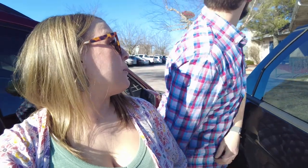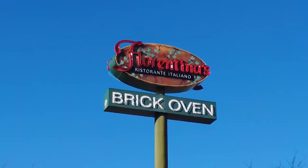That room is one of the uniquely themed rooms. There are five different themes, so there's no other room like that in the hotel except for that one. So that's pretty cool. We are now going to eat dinner at Florentina's. It's Italian, and it's supposed to be really good. So let's go do that.